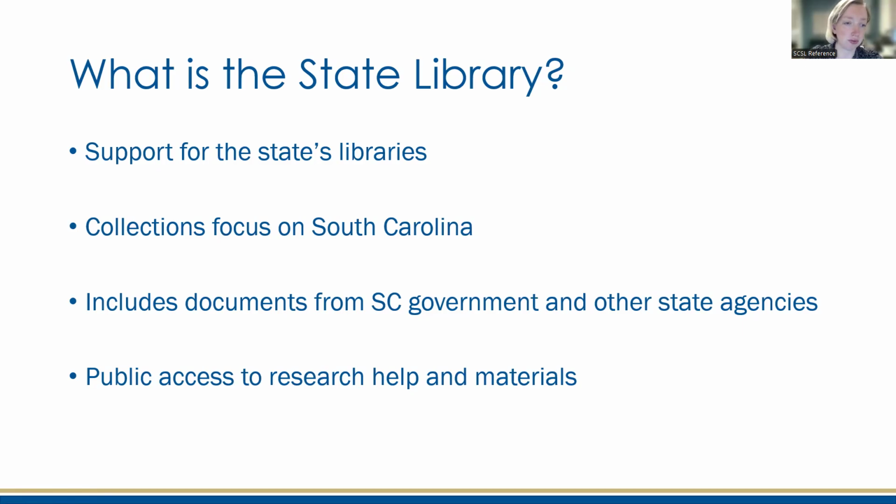We also have a few collections within our library, and most of our collections focus on South Carolina. This includes documents from South Carolina government and other state agencies. That's not all we collect, but we are a repository especially for state agency publicly facing publications. We solicit all the state agencies to give those to us so we can catalog and archive them and have them available for whoever wants to check them out. And then, of course, we have a lot of South Carolina state government current and historical materials and documents. I will get into both of those a little later in the presentation in more detail because that's part of what we're talking about today.